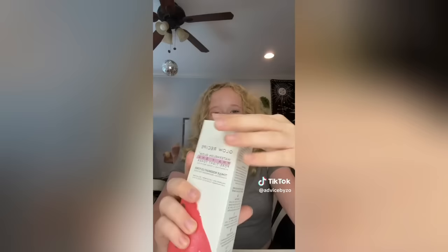Okay, first thing I got was the Glow Recipe Toner. Because I have the mini version and it's really good. And look at it. I like the glass. It's so nice. Because I'm almost out of my little birthday one.